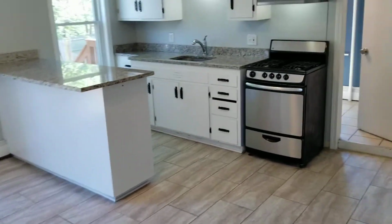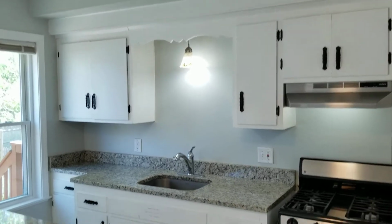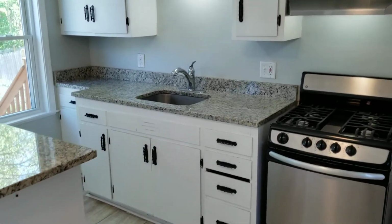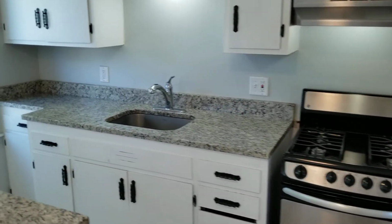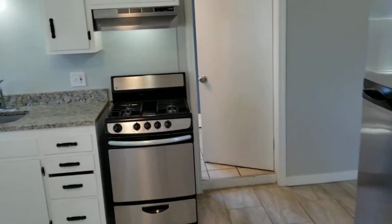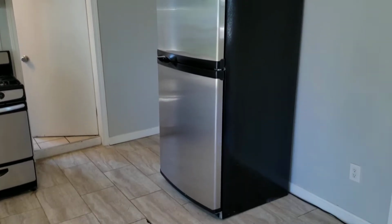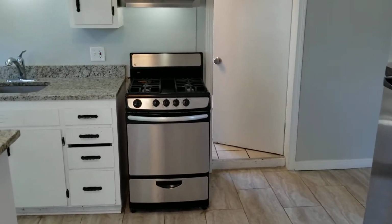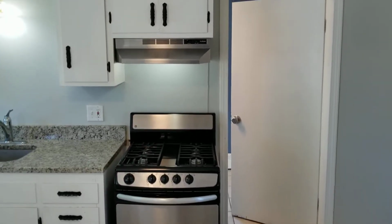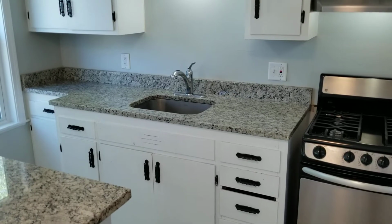Moving towards more of the kitchen appliances, you have plenty of kitchen cabinets around the sink area and stove for plenty of kitchen storage. A nice wide open countertop over here with some outlets for any kind of plugins you'd like to have. And all of the appliances are stainless steel. This includes the large size refrigerator. You also have the 4-burner gas stove and oven with the stainless steel exhaust fan up above. And of course, the stainless steel single bin sink.